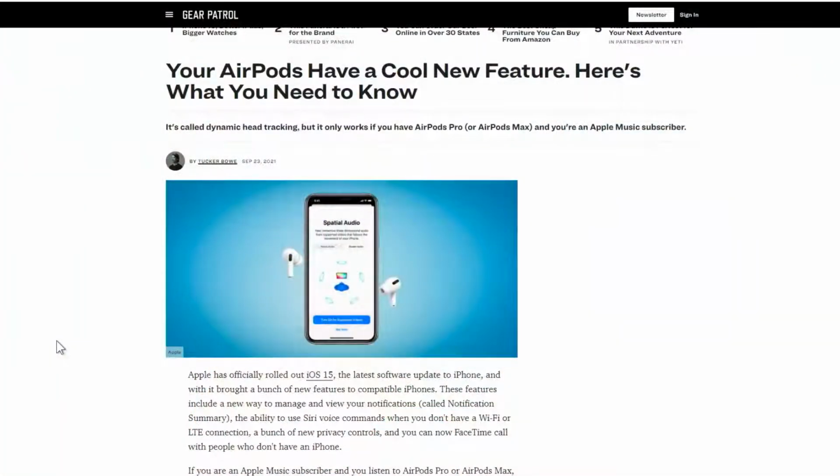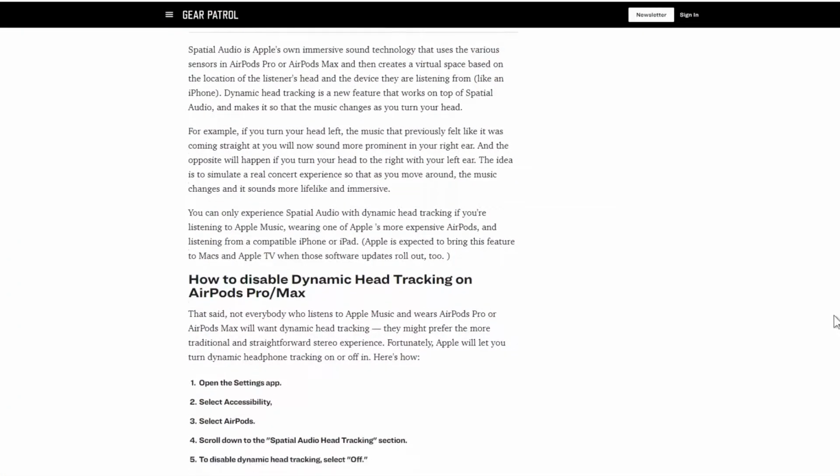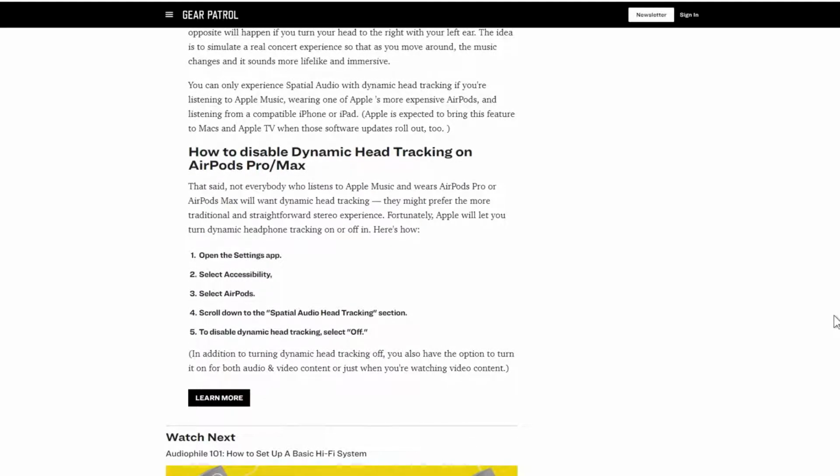And then the next one is about dynamic head tracking on AirPods Pro, whether you want that to be turned on or off, because some people are not into that. What I noticed about iOS 15 that I didn't originally have is that there are some different settings for even audio that doesn't have spatial audio by default. You can spatialize the audio, but they've taken it even further where you can have head tracking turned off and still maintain spatialized audio. There's a lot of different stuff that's involved, and the, is it a Gear Patrol article? Yeah, the Gear Patrol article walks you through what to do to disable it or enable it, because some people are not going to like it for sure. Yeah. And it's also kind of buried, so you have to go into the AirPods.